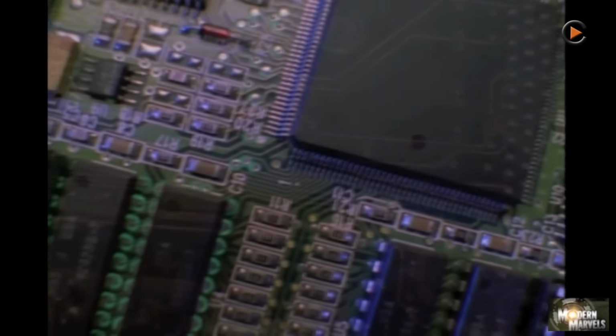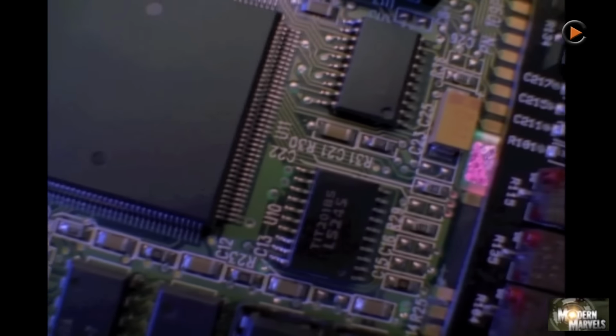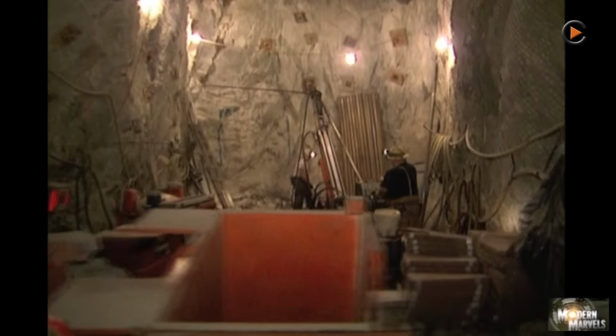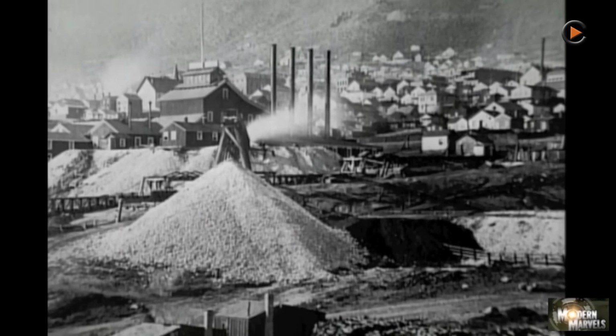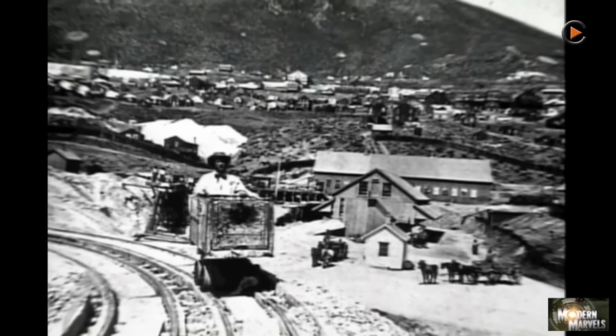Because it does not corrode, silver can be used in printed circuit boards, in switches, where things have to work first time every time. That's where you need silver. And the only way to get silver is to mine it. Almost all modern underground mining techniques can trace their origins to the most famous silver mining venture in history. The Comstock lode, a massive silver ore vein discovered in the mountains of western Nevada.